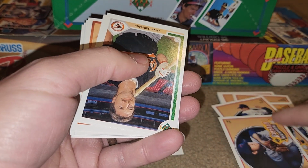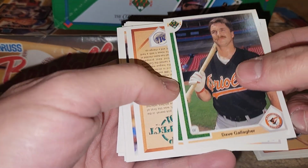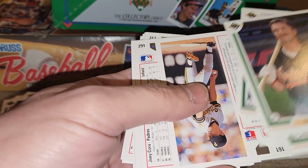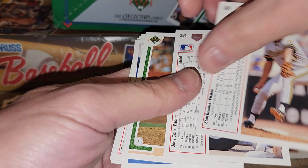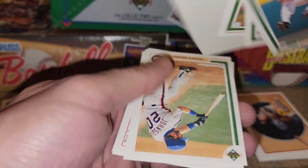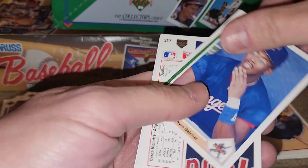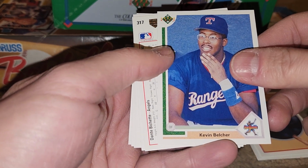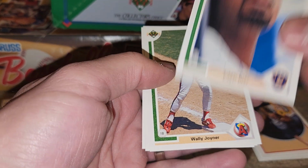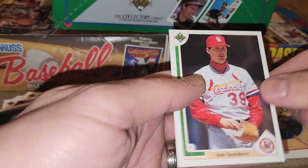Number 5,000 again. Dave Gallagher, Tom Foley. Got a top prospect coming up for the Mariners, and it is Roger Salkeld. Joey Cora, Stan Belinda, Danny Jackson, and the American League logo. Hojo, Kevin Belcher, star rookie. Yikes. Steve Bedrosian, Dante Bichette, Edgar Diaz, and Wally Joyner, and Dennis Eckersley, and Bob Tewksbury.